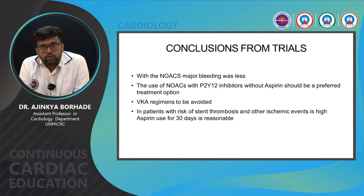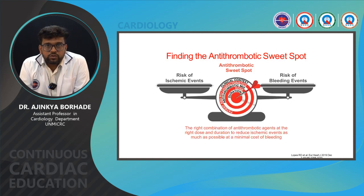So we conclude from the trials that with the NOACs, major bleeding was less. Use of NOACs with a P2Y12 inhibitor without aspirin should be the preferred treatment option. Warfarin regimens should be avoided because they showed a higher bleeding risk, and the risk of stent thrombosis and other ischemic events is high. Aspirin use for 30 days is reasonable. So finding the antithrombotic sweet spot should include the right combination of antithrombotic agents at the right dose and duration to reduce the ischemic events as much as possible at minimal cost of bleeding.